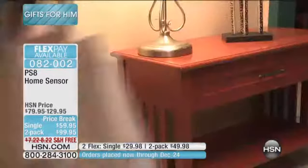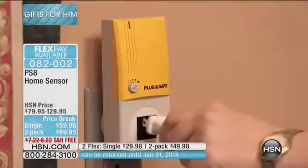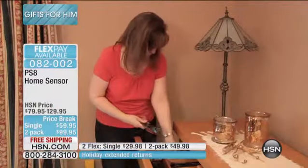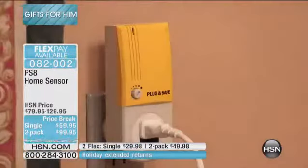You can get one of them, or you can get two of them. People always say, why would I need two of them? Well, you could have one upstairs, one downstairs. They'll both turn on at the same time. That lady there, she's doing something. The lights come on. She knows somebody's at her front door. She knows someone's trying to get in.